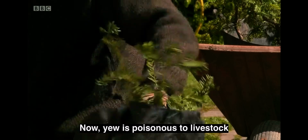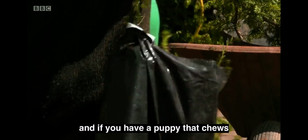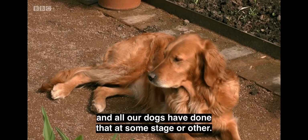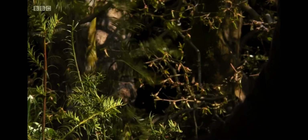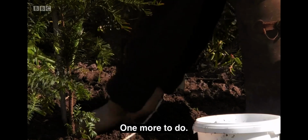Now, yew is poisonous to livestock. And if you have a puppy that chews on yew, then you should take it out of their mouth. And all our dogs have done that at some stage or other. One more to do.